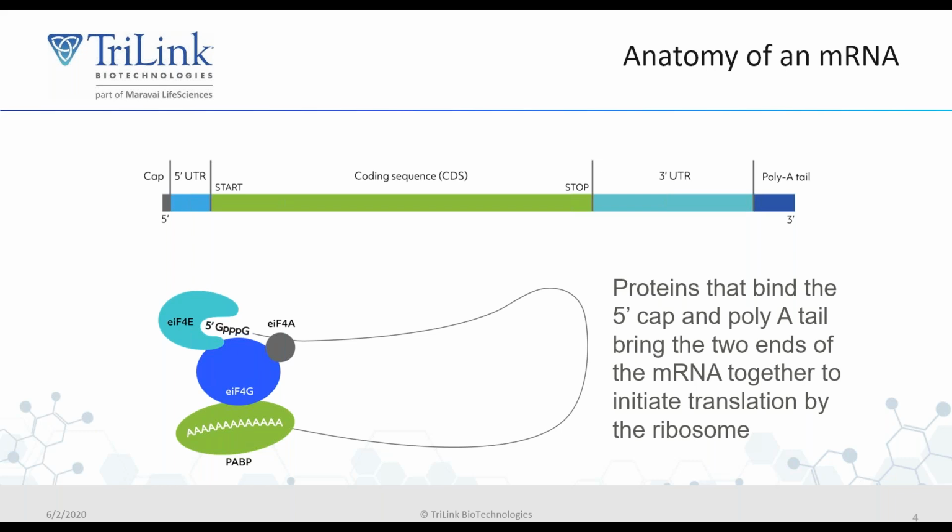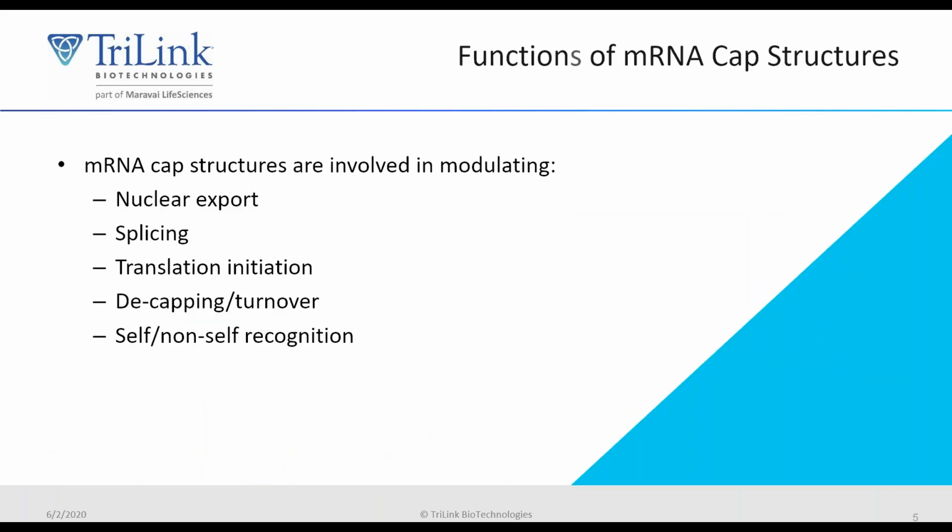It has a 5' untranslated region, and then a coding sequence, which is determined by the customer. Basically, this is the thing that's going to be expressed by the ribosome when you put this messenger RNA into the cell. Then there's a 3' untranslated region and a poly A tail. The poly A tail is important for bringing together the cap and the 3' end of the messenger RNA in order to enhance translation, and the ribosome goes around in a circle, making many copies of protein from this messenger RNA.